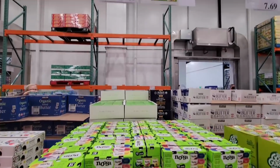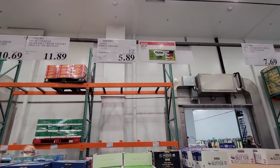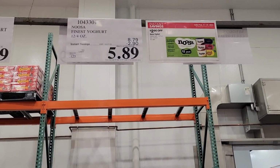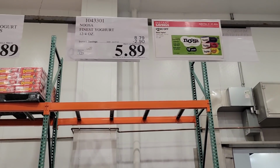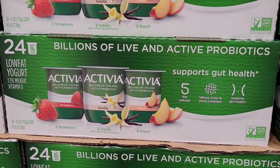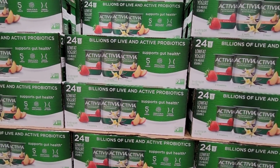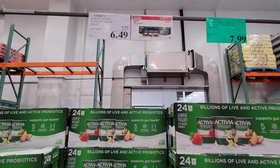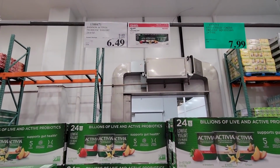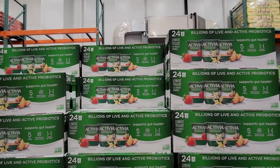Now, if you're a yogurt person, I think Costco and Sam's Club, these wholesale stores, always have the better prices, especially if you find one that you like, and if it goes on sale. I always suggest getting your yogurt there because you'll save, and then you have a good variety as well. Now, if there's a flavor you obviously don't like in there, then don't get it.